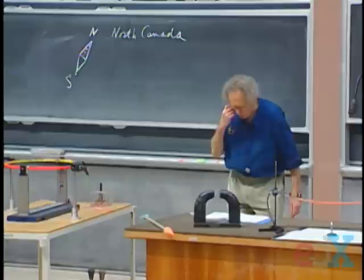A crucial discovery was made in 1819 by the Danish physicist Oersted. And he discovered that a magnetic needle responds to a current in a wire. And this linked magnetism with electricity. And this is arguably perhaps the most important experiment ever done. Oersted concluded that the current in the wire produces a magnetic field, and that the magnetic needle moves in response to that magnetic field, which is produced by the wire.